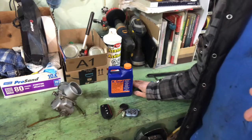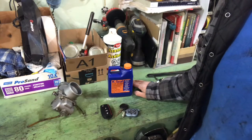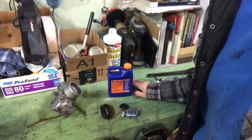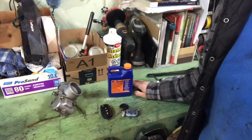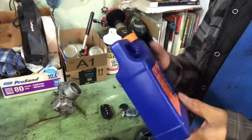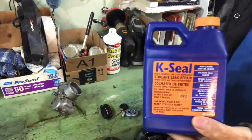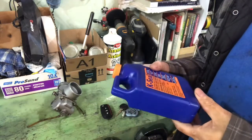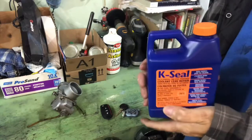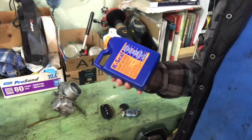Anyway, when I started looking online, I thought, I wonder if I should try some of that radiator stop leak stuff. There's various brands out there. I did a little research online and on YouTube, and I found this K-Seal stuff. It was like the most highly recommended. Couldn't find it anywhere in stores here though, but I found it on Amazon. It was 25 bucks. I ordered it. I thought, 25 bucks, it's worth a try, right? It'll save the car.